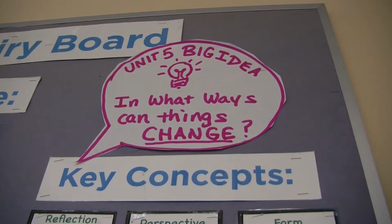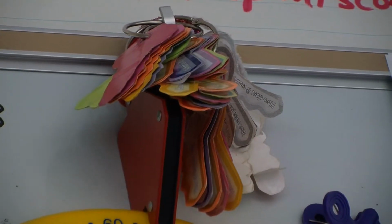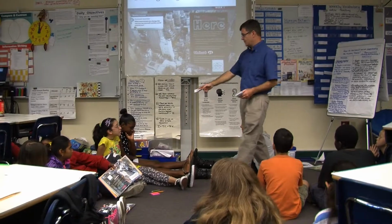At the beginning of the year, obviously, it's not such a smooth process as it ends up at the end of the year. So we start off by activating our background knowledge, and there's always a big idea with the unit. The big idea is how does our perspective change, and how do changes in perspective affect the world and change the world, hopefully in a positive direction. And I'm giving you what is called a little viewfinder.